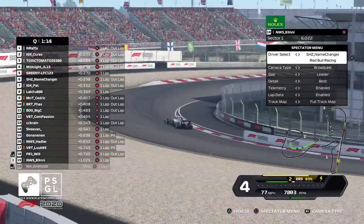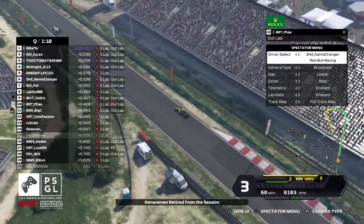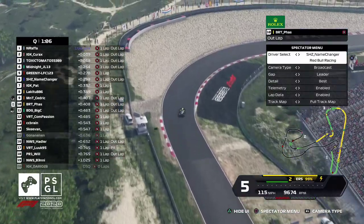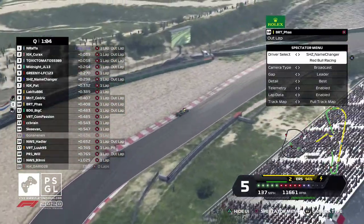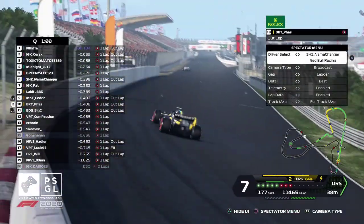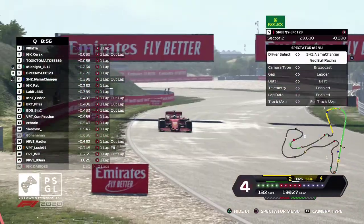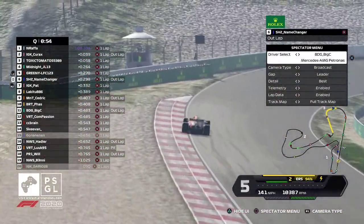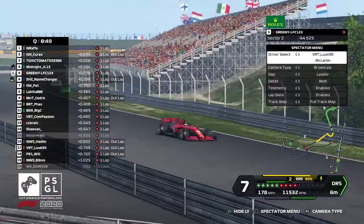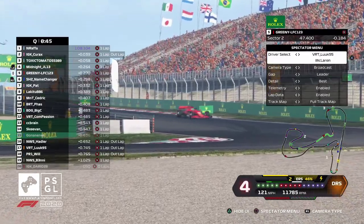A little bit of a lock-up going into turn 1. That might cost him there. Tyre temperatures are going to be a bit of a thing. We're not going to see softs to mediums here, that's for sure, as Gonanen has retired from the session. I'm just trying to see where he's retired from the pit lane, because I see a Red Bull in the pits, and I assume that's him, because the other Red Bull, Name Changer, is out on a lap, just about to start his lap. But who would you say can get pole today? Because the top 3 is separated by almost 6 hundredths of a second.